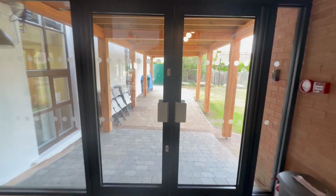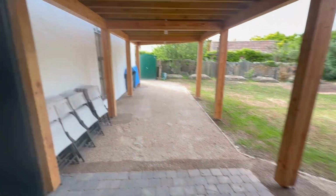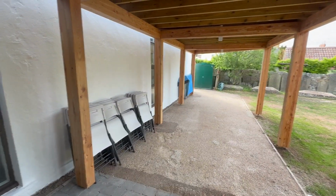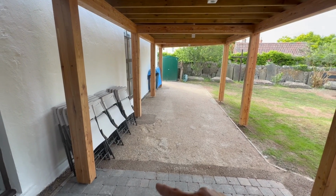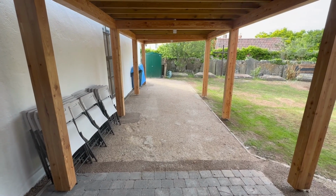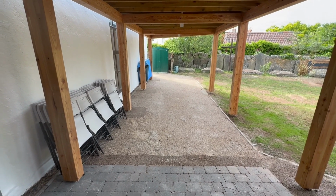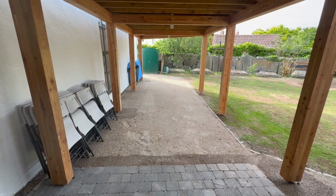So let's have a little look in the garden. I'll open these doors and immediately we're in the covered walkway, which is proving to be very useful. If you'd have been here earlier, you'd have seen a whole long line of pushchairs here, and it's a great place to park pushchairs to save space in the foyer, which means to say we can have tables and chairs in there. So that is working really well.